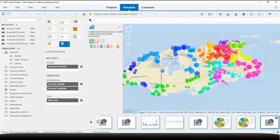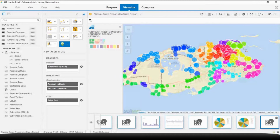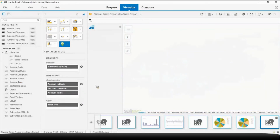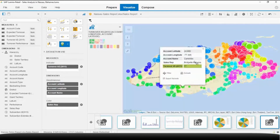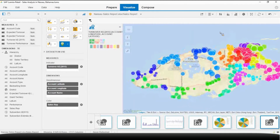So for example, the blue one is Freddie Marlon, the purple one is Josepha River. And as you can see, all the KPI you have dragged right there, you can access their value by clicking on an account. So for example, if I also drag the account name, because I want to see the name of this account when I click on it. So there is the account name, but of course it could be the addresses, it could be any other information, maybe the number of times a sales rep visited this account, if you have this information in your BI. And if you click on an account, as you can see, you now have the information about the account name. So this one is Camimbo, etc., etc. So there you have a nice view of the data as well.